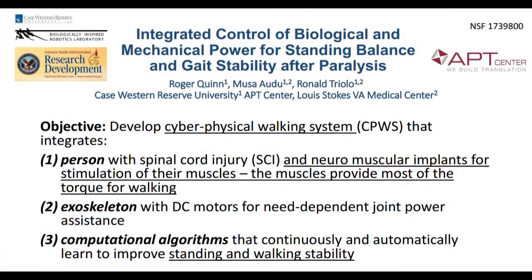Paralysis due to spinal cord injury limits mobility and results in degenerative changes to almost every organ. Consequently, paralysis threatens overall health and compromises a productive lifestyle. Our goal is to develop a muscles first cyber-physical walking system, or CPWS, that integrates three concepts.